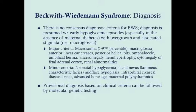So there are major criteria and minor criteria that have been described in some literature. These all sort of fall under the features that I talked about earlier. But generally, a lot of practitioners will use this, and if there's 3 major criteria, that's considered a presumptive diagnosis. If there's 2 major criteria and 1 minor criteria, then that's also considered a presumptive diagnosis. This should say mid-face hypoplasia.